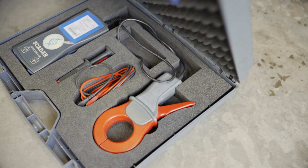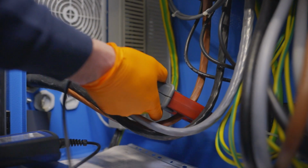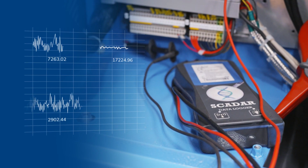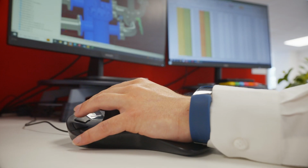We use data logging equipment to compile a detailed survey of your system's condition and efficiency, including flow, energy, operating temperature, and dew point. We typically install data loggers for a week to monitor your system and capture production demands. This data is then presented in a report to outline opportunities for energy savings. We can highlight issues such as incorrectly specified equipment and poorly designed pipework, which we can modify to improve performance.